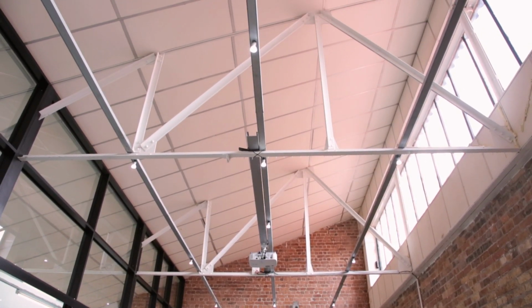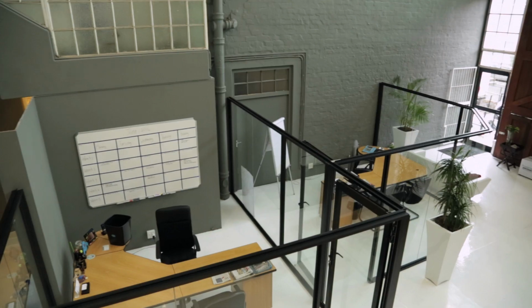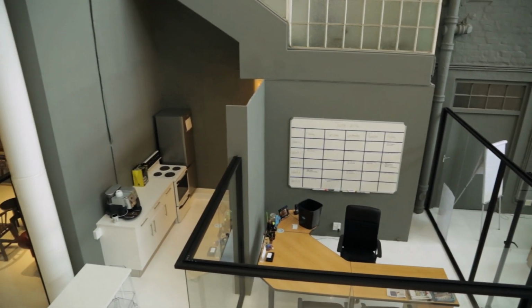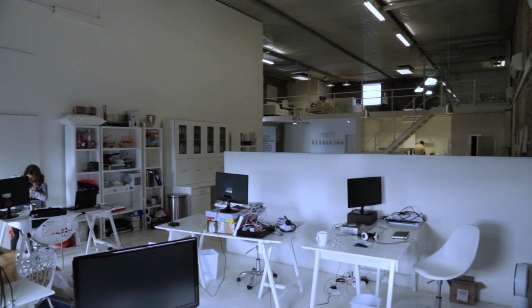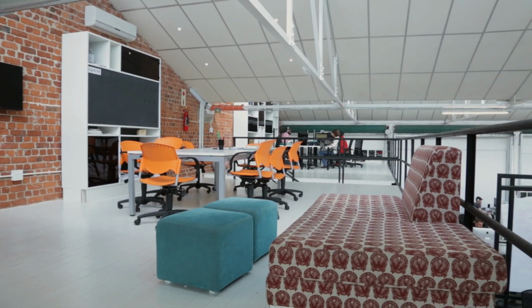But I think that has to do with people's ideas of space changing generally. They want something that is more visually inspiring, and I think the clean lines and open spaces of the trend today is very much reflected in where the building has been going.